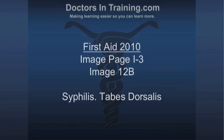Now, while we're here, let's take a look at image 12B. This is what's called neurosyphilis, which is a tertiary syphilis, also called tabes dorsalis. So you can see here that your dorsal columns are obliterated. What information is carried in your dorsal columns? Primarily, you have a lot of pain, proprioceptive information in particular. So a lot of sensation information, proprioceptive information. We'll talk more about that, but definitely take note of that image 12B there for syphilis.